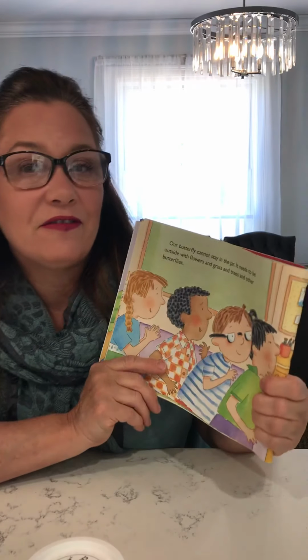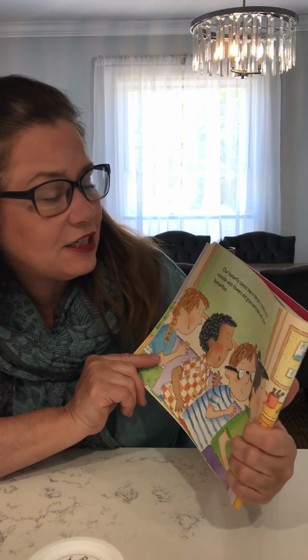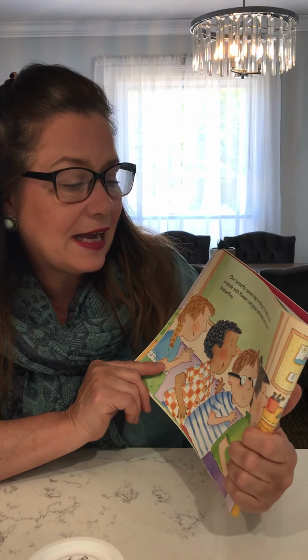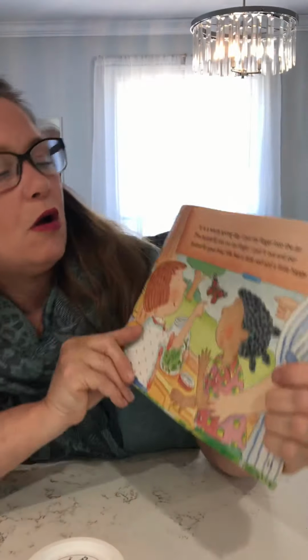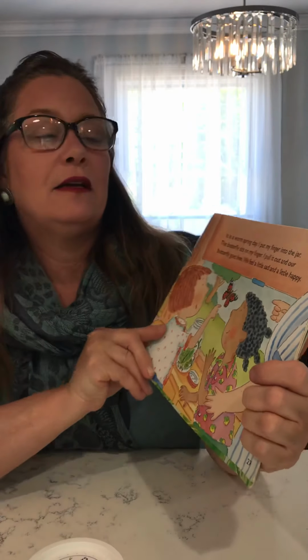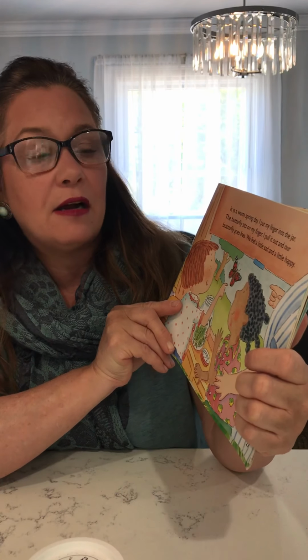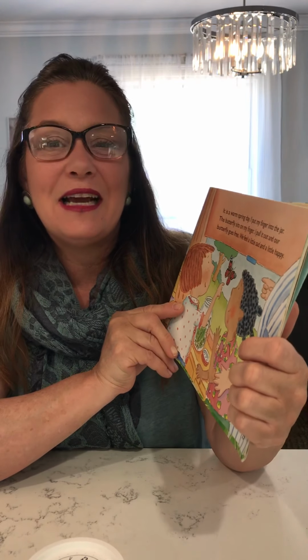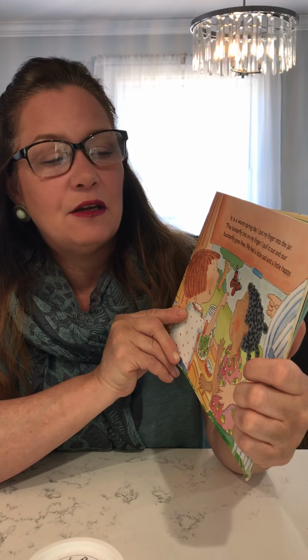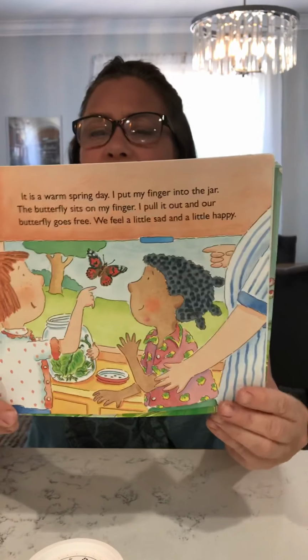Our butterfly cannot stay in the jar. It needs to be outside with flowers and grass and trees and other butterflies. It's a warm spring day. I put my finger into the jar. The butterfly sits on my finger. I pull it out and our butterfly goes free. We feel a little sad and a little happy too.